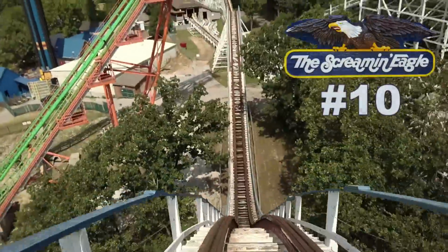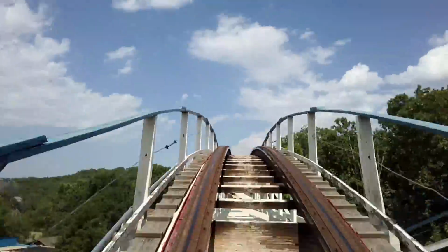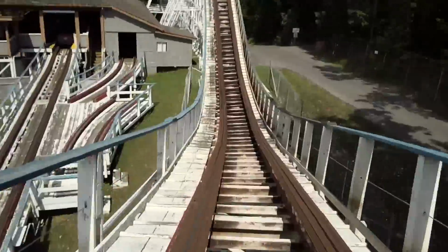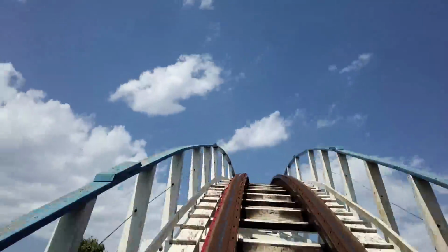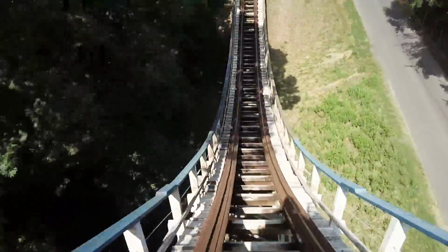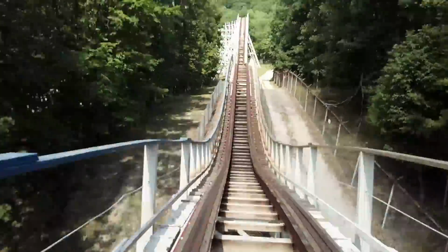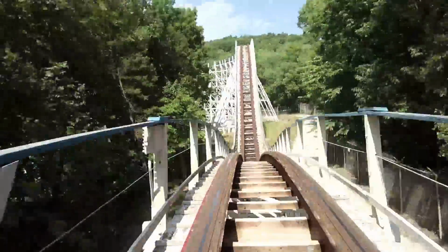Kicking off the top 10, I have Screamin' Eagle, the Philadelphia Toboggan Company wood coaster at Six Flags St. Louis. This was a coaster I wasn't expecting much from when I rode it this past summer. Surprisingly, in the end, it was one of my favorite roller coasters I got to ride in 2017. For a ride that was built in the late 70s, Screamin' Eagle is very smooth for its age.